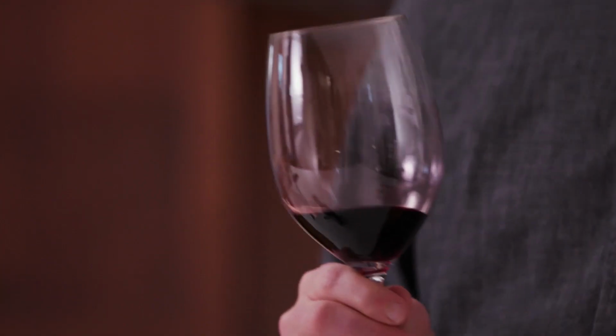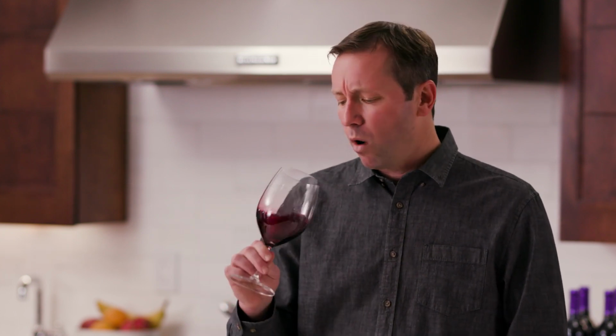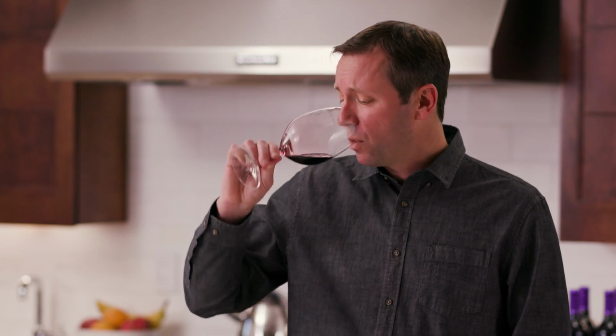One thing I really love about Petite Sirah is it's got a lot of the textural elements you expect out of Cabernet Sauvignon, but of course, it has these layers of deep, rich, dark fruit. Just makes it a beautiful wine. Good Christmas spice characteristics, cinnamon, clove, things like that. Really makes you feel like it's a great evening wine and makes me think of the holidays, frankly.